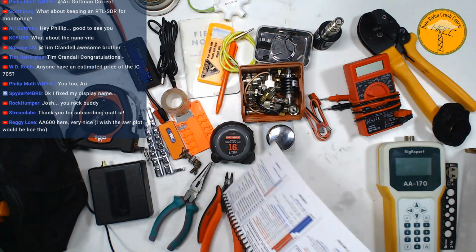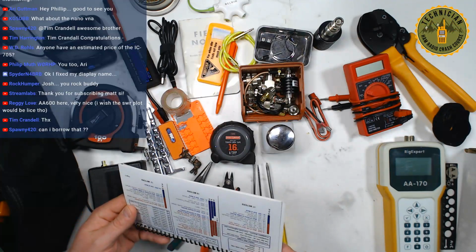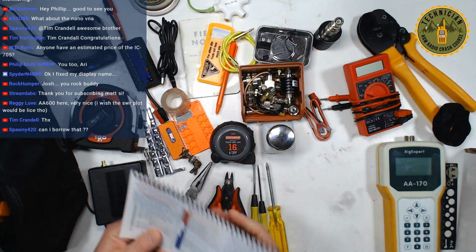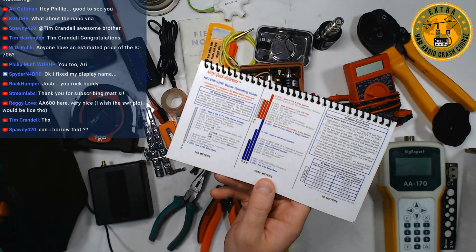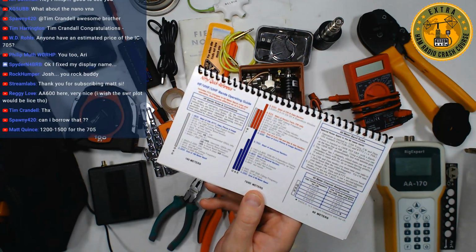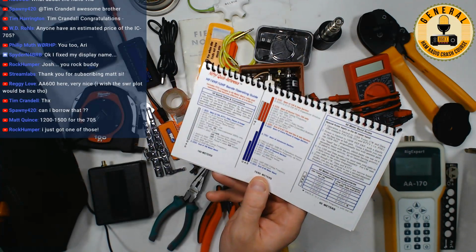For you that are, let's see, where's the start of this guy? So I can show you the title of it. There it is. For those of you that are technicians or generals, you're going to have a little bit more of a need to have something like this. This is a VHF, UHF, HF band guide. It's a quick eyeball chart on where the frequencies are for the different bands.